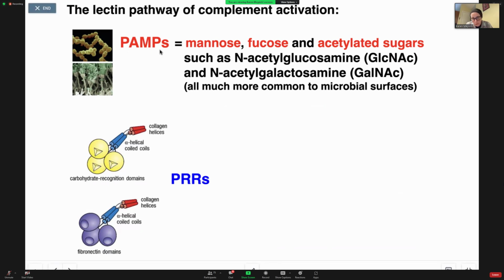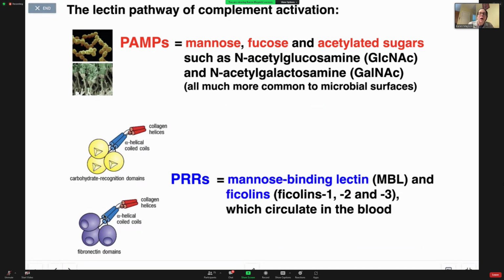These are the components associated with the bad guys, the pathogen, and we're going to be using PRRs, pattern recognition receptors. But like I said, this is a misnomer because the two I'm showing you here are not bound proteins, but they're something called the mannose binding lectin, MBL, or the ficolins. And there's several versions of ficolins. These are soluble proteins that circulate in our blood. And again, are bathing our tissues, not just our blood, but they can get into the extracellular fluids. They're there to recognize the PAMPs.